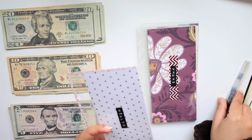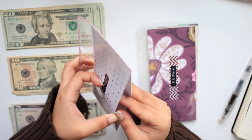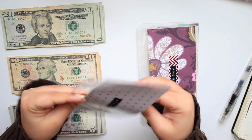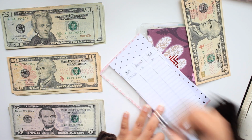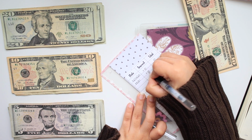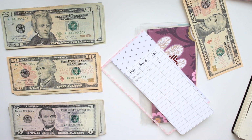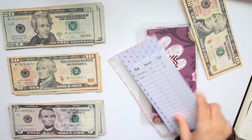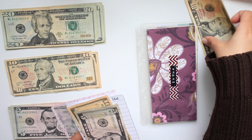Health will be getting 15. Let's see what I have. I already have a 10 in here. Adding 15. So that will be 25. 15, as well as this 10.